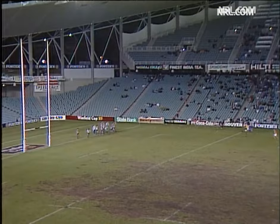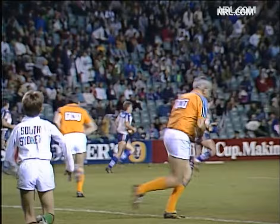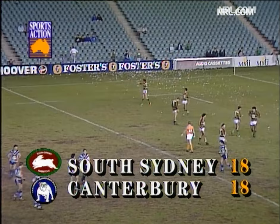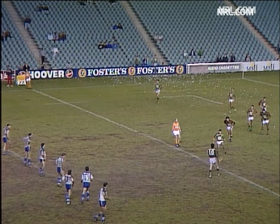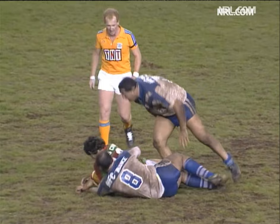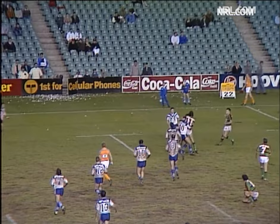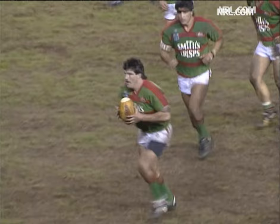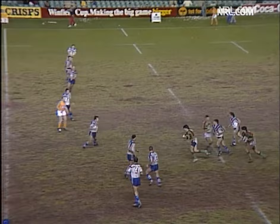Ellison from wide out. Is it going to be successful? Wide of the mark. Canterbury and South Sydney at the stadium locked together. 18 all. We've got about 50 seconds to go. Andrews. It's not a loss. Davidson just manages to drag it back in. Coleman. Boyle. Canterbury trying to pin them down, hoping for a mistake. Davidson again. They're nearly 40 out. Quick tap. Played it straight ahead.